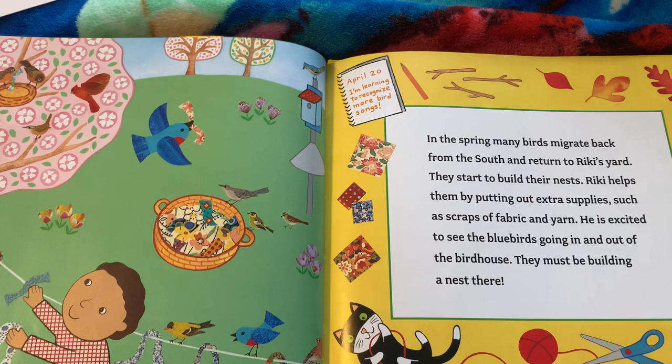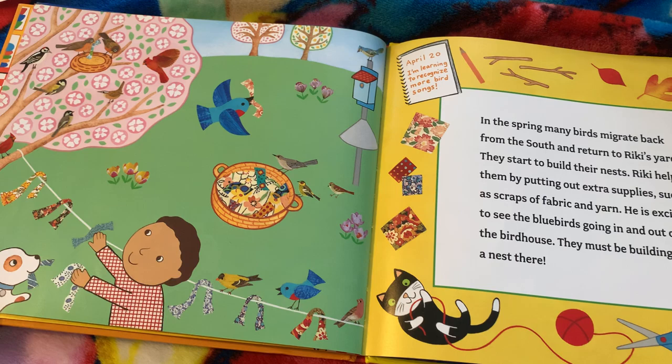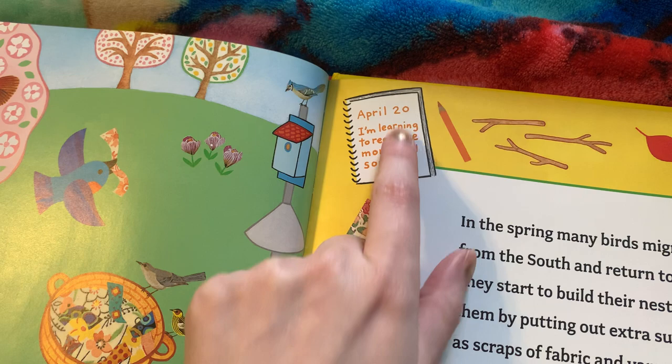They start to build their nests. Riki helps them by putting out extra supplies such as scraps of fabric and yarn. He is excited to see the bluebirds going in and out of the birdhouse. They must be building a nest there. Here in his journal says April 20th. I'm learning to recognize more bird songs.